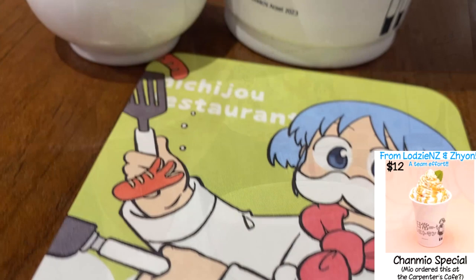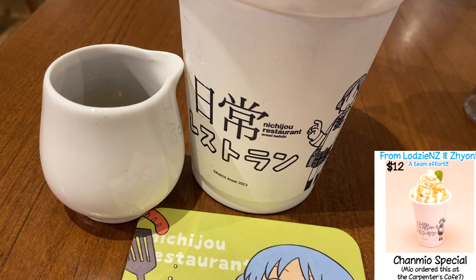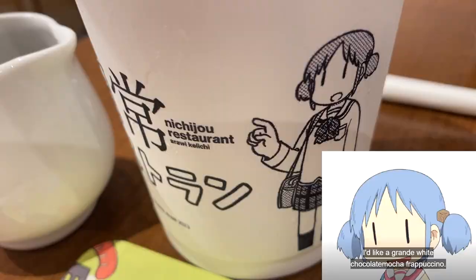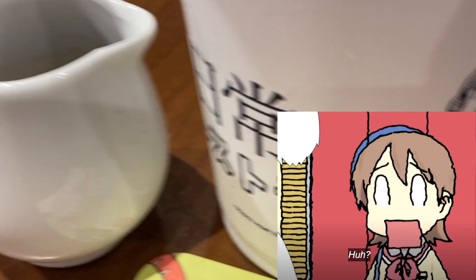This drink has just arrived. It's the Chanmyo special, which was bought jointly with Lodzi, NZ, and Cheyenne support. This is what she orders in a cafe. Yuko goes there and accidentally orders just espresso and has a sad time. And then she goes with Neil. Neil's just looking like that, making this professional order. She's been here many, many times. And Yuko was like, oh yeah, I know what to order. I know this place well. It's a really funny moment, and I like coffee as well, so let's give it a try. The Chanmyo special, let's try.